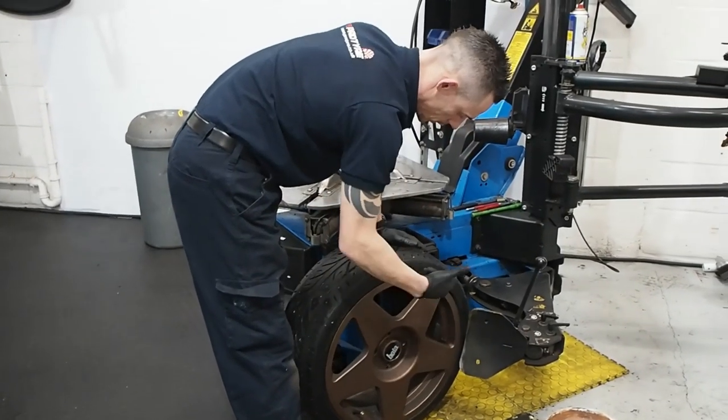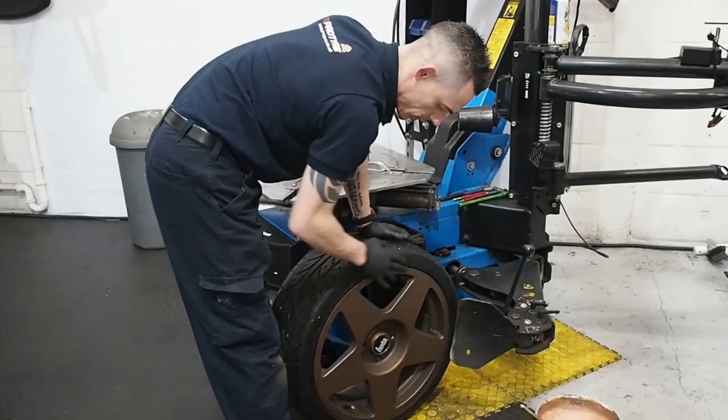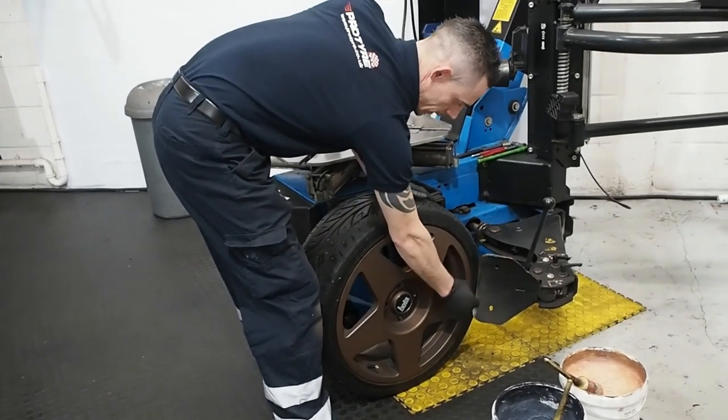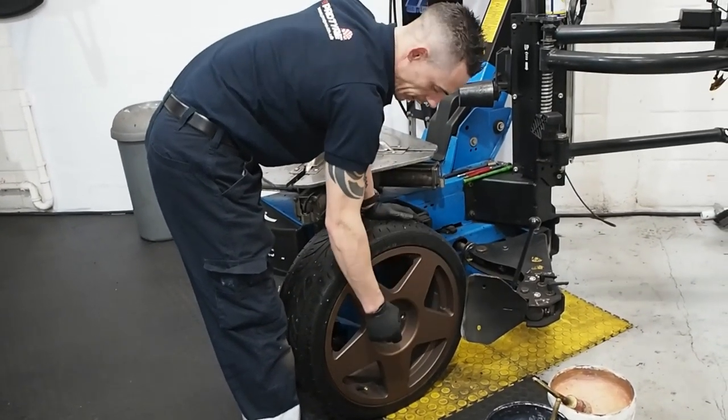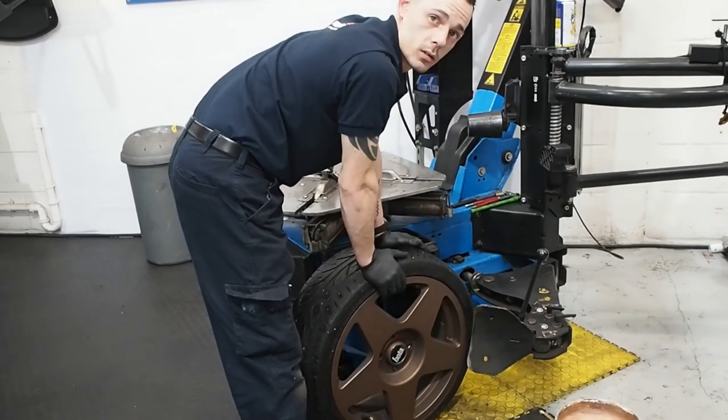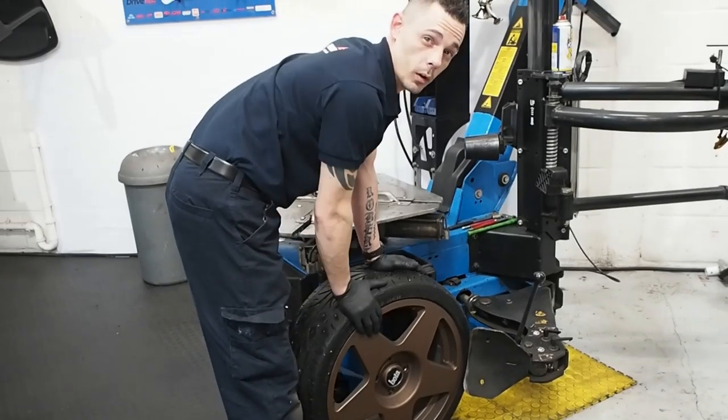Right, what we would normally do, when you pop the bead on the tyre off the wheel, the belt has to be over here. You don't want the belt here, because if you end up hitting it with the machine, you'll end up breaking your TPMS system, and that costs money, and that's the last thing you want.